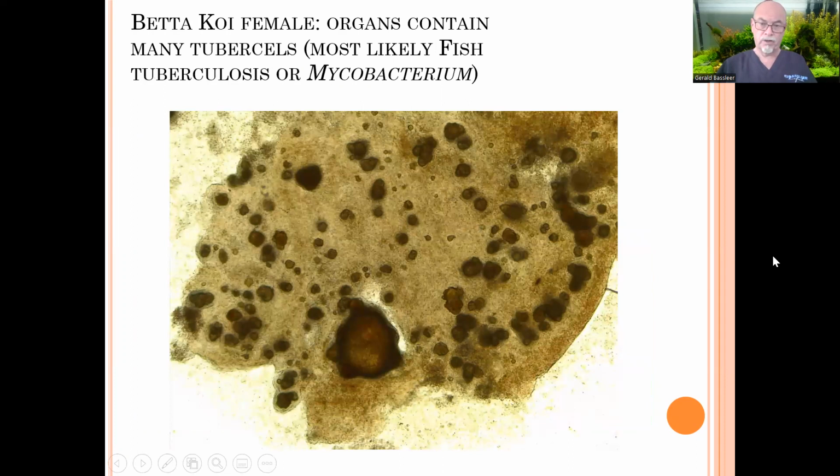Because in the organs of this fish, I'm making it very brief, the organs were all full of tubercles. Look at this liver here. There is hardly any healthy tissue available. It's fully loaded with tubercles. We did not send it to a laboratory, because every time I send a fish to a laboratory, it would cost me 2, 3, 4 days and 150 euros. And the people I work for are not likely to pay for it. It already costs us a lot of money to work with fish diseases and try to solve them.